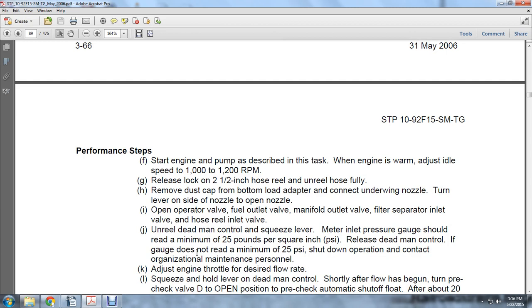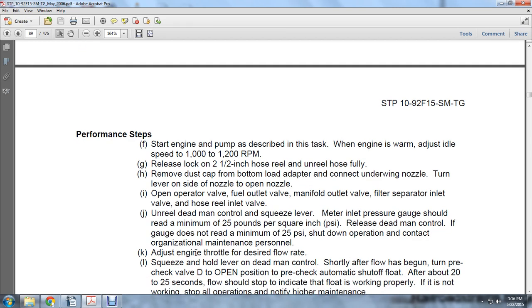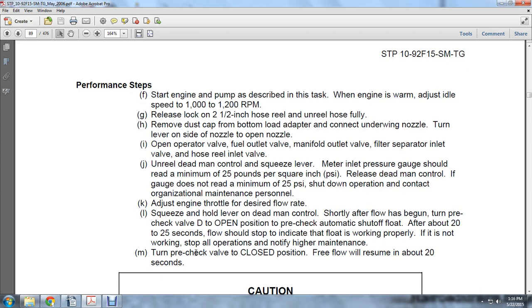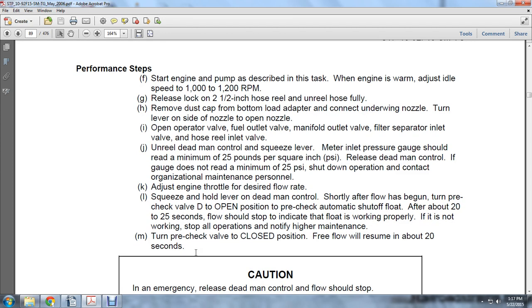Shortly after the flow has begun, pre-check the automatic shut-off valve. At about 20 to 25 seconds, flow should indicate the valve is working properly. If it is not working, stop all operations and notify maintenance. Turn the pre-check valve to the closed position; free flow should resume in about 20 seconds.